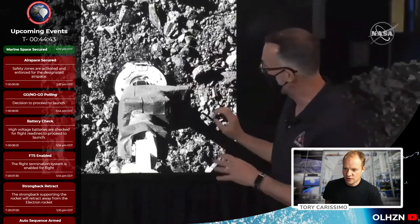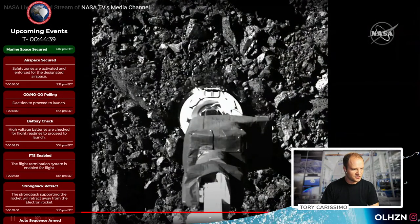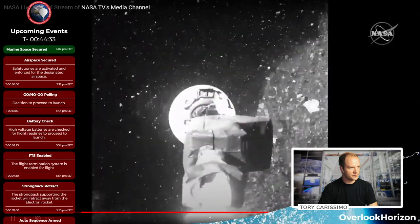Let me turn the volume up. Starship nose cone is rolling out now too. Yeah, that's SN8, the nose cone for SN8. It's going to make the big hop. Let's back up a little bit. Oh, we got a little bit of video. Remember, this is sending data back. The OSIRIS-REx mission is sending data back at like, what is it, 40 bits per second? Not kilobits or megabits, 40 bits per second. That's a long time.